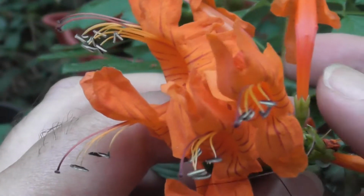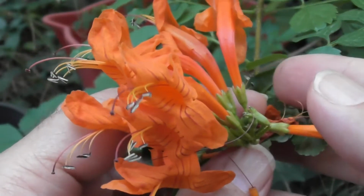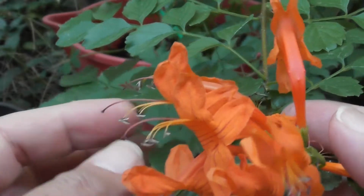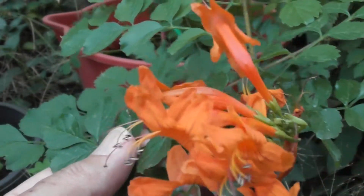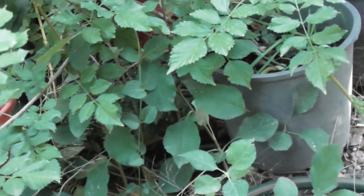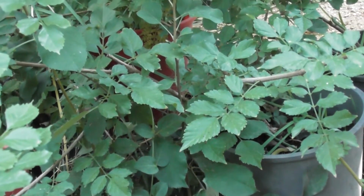So beautiful. I should like it everywhere. The thing about having huge grounds is you can have anything you like. You can just plant a number of anything you like. I've probably got about 10 in pots. See all those pots there? I've probably got about 10 of them all together.